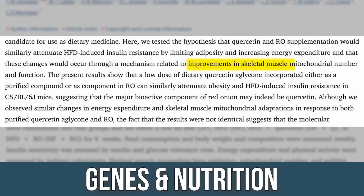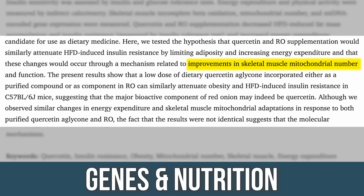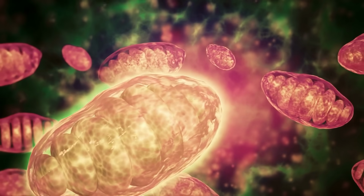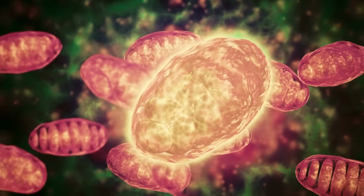But one of the more important things that they found is that it increased the number of mitochondria in their muscle cells. The mitochondria is where we manufacture energy. So it actually increased the number of energy factories in the muscle, so they were able to create more energy. This is not only good for fat loss, but it's good for metabolic health in general.